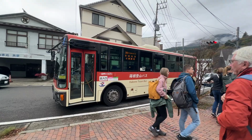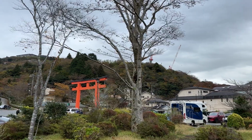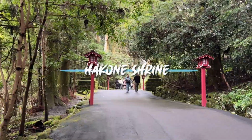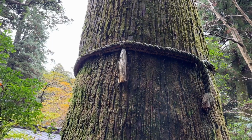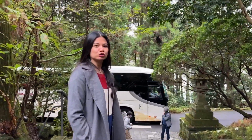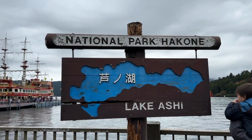Ang first stop natin for today is to visit the Hakone Shrine. This shrine holds a lot of Japanese culture, history, and their spirituality. It is also one of many places in Japan na may picturesque torii gate near a lake kung saan gusto namin magpa-picture. Pero dahil mahaba ang pila ng torii gate for today dahil sa dami ng visitors ay hindi na muna kami nagpa-picture and move on to our next destination.